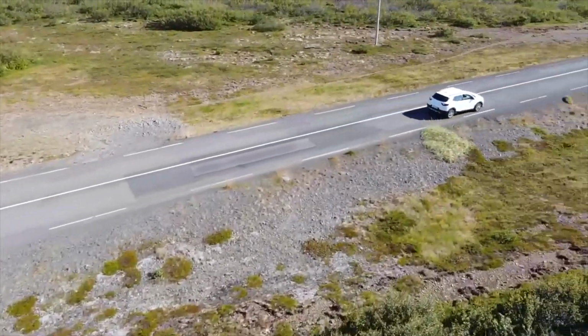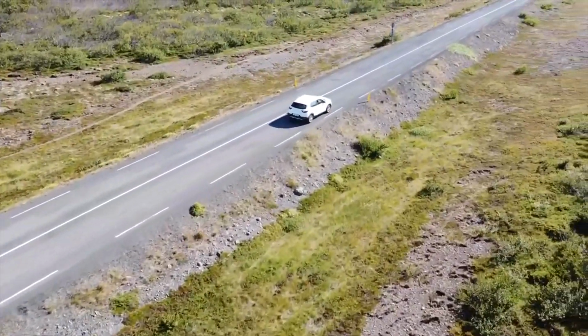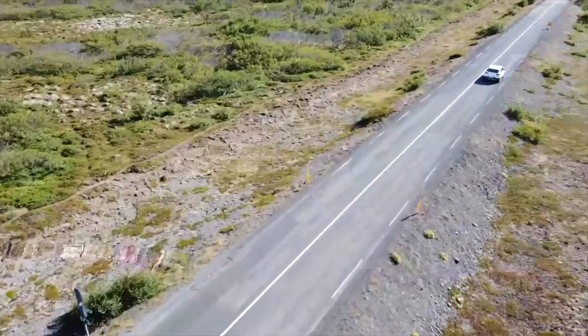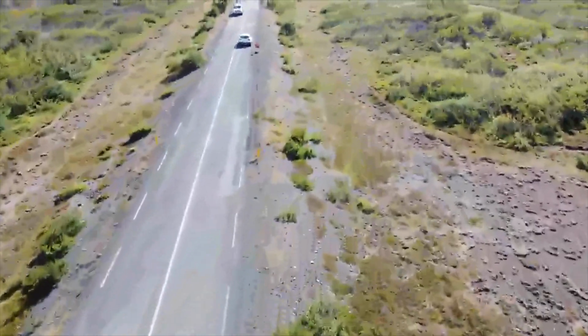As we drove, the landscapes shifted from coastal cliffs to vast expanses of wild, untouched land, reminding us of how small and yet deeply connected we felt to this land of fire and ice.